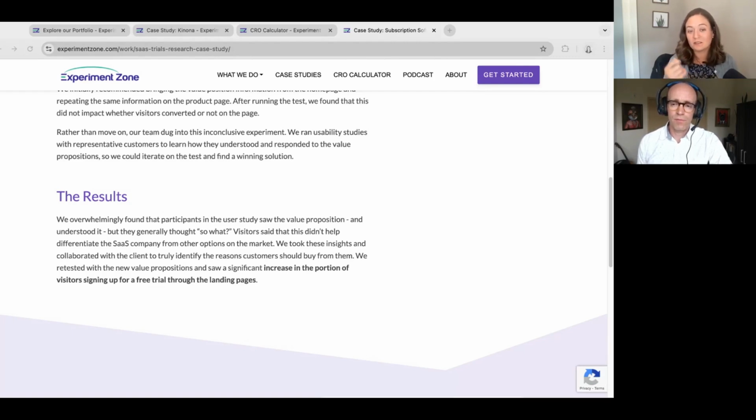And without the combination of the test where we saw no change, like we were not able to move the needle like we expected, and then get the validation in the user study that they saw it and the reaction was like, we don't care. That led to this broader examination for the company of how do we present ourselves? How do we talk about what's different? How do we really help customers understand why they should work with us? So obviously we're talking about the specific product page helping convert better, but I'd like to think that they also took that back and it reflected on it more generally as a business.